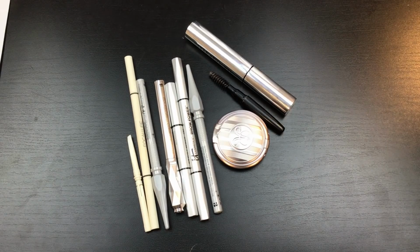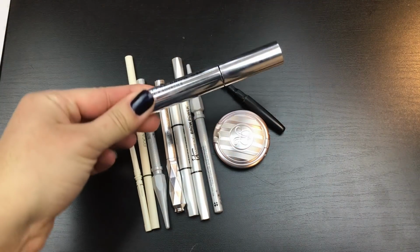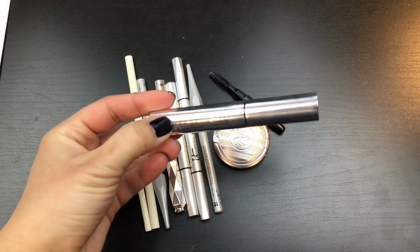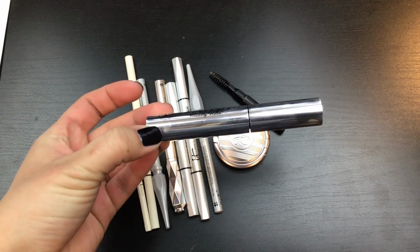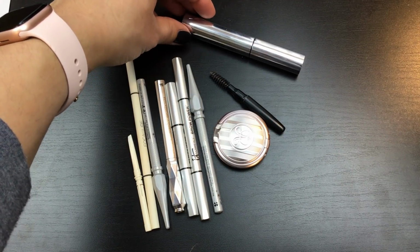All right, you guys, so let's move on to brow products. These are all of my brow products. Now, as you guys know, I really am not counting the brow gel. This is the only brow gel I currently have, and the one I'm currently using is by Anastasia. After this, I will have to purchase a new brow gel. So I'm not really counting that one just because I'm not concerned about that.